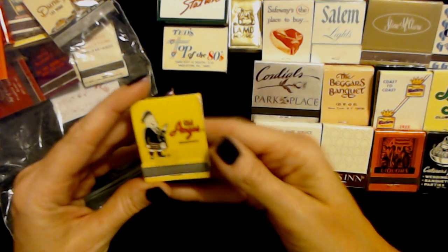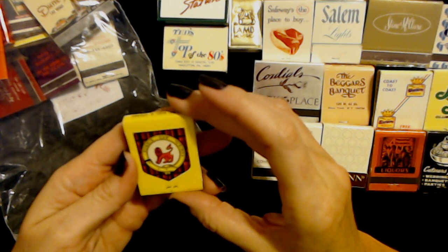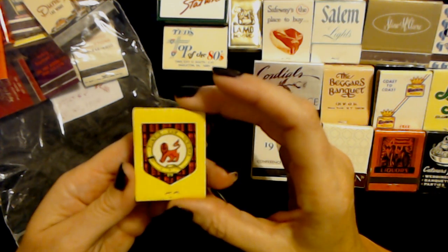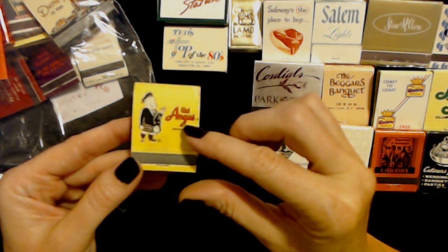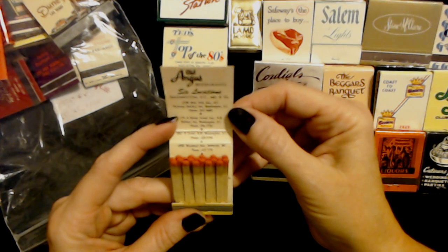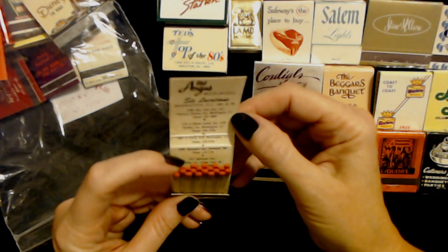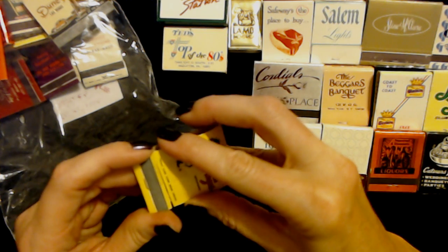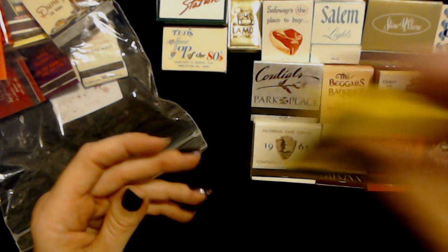And then we have Old Angus Restaurants. I can't read that, I'm sorry. But it's like a coat of arms or a crest or something. A little Scottish dude on the front. I've never heard of Old Angus Restaurants. Six locations in Washington, D.C., Maryland, and Virginia. Interesting. Maybe why I've never heard of them. I spent a lot of time up there. But they had their own matches, so that's something.